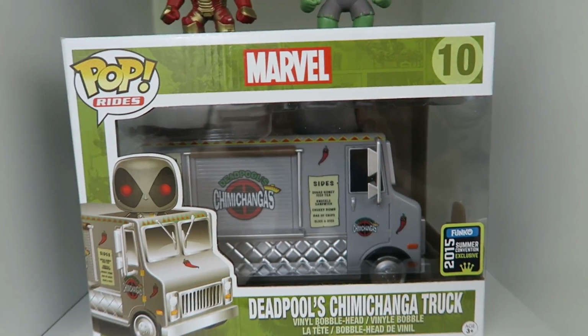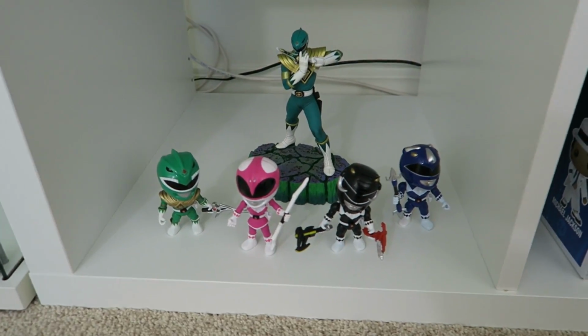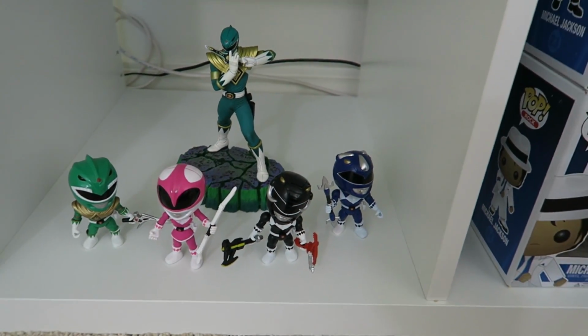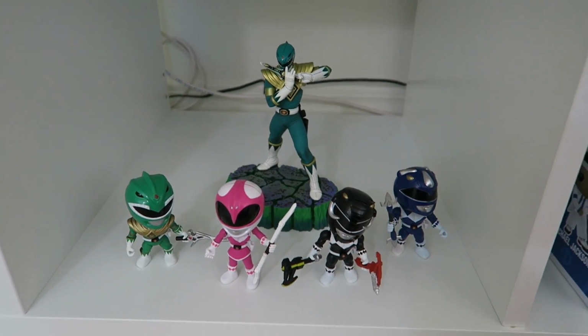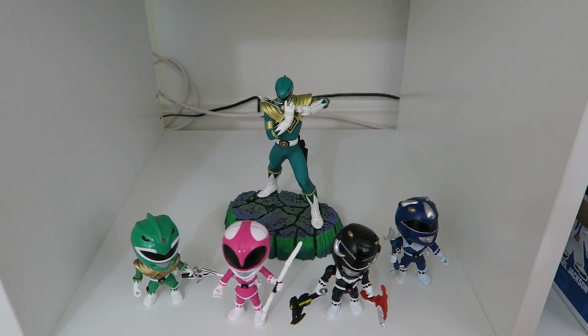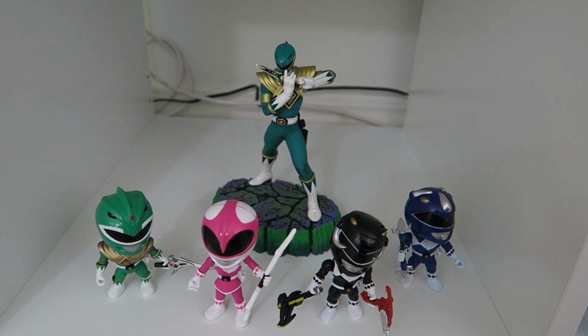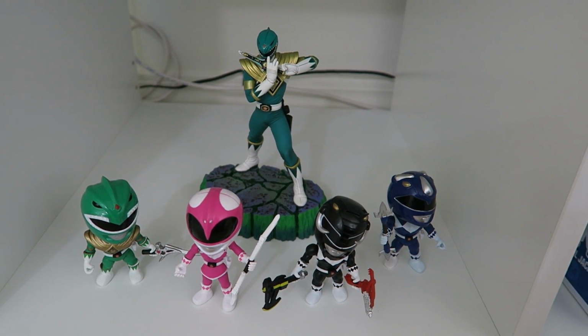Again, starting to kind of run out of ideas here, because we are now down to the bottom shelf. I am not a fan of this shelf. It is very empty. I got a couple Power Ranger minis in there, and this Green Ranger, I don't even want to call it a statue. I thought it was a statue when I bought it, and then I opened it up, and he's like 6 inches tall, if that. And I was like, hell no.